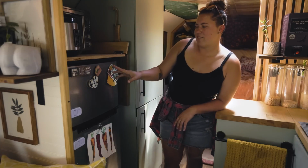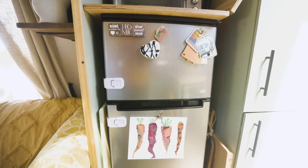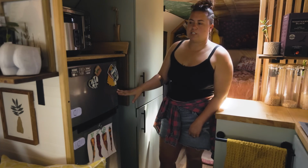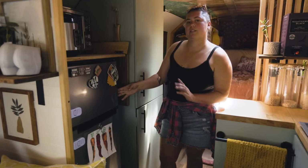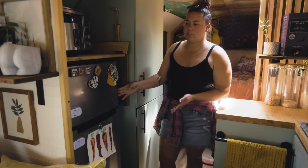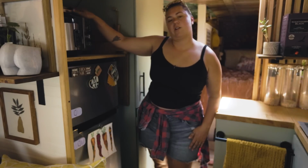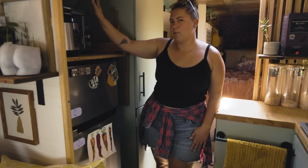Over here, we have our refrigerator. We actually had a larger one in this space, which is why this cabinet is bigger. Unfortunately, that fridge did die on us, so we went with a smaller one. We realized we didn't need that large of one, so this one takes a lot less power. We also have our rice cooker and our toaster oven up here, which we use almost every day.